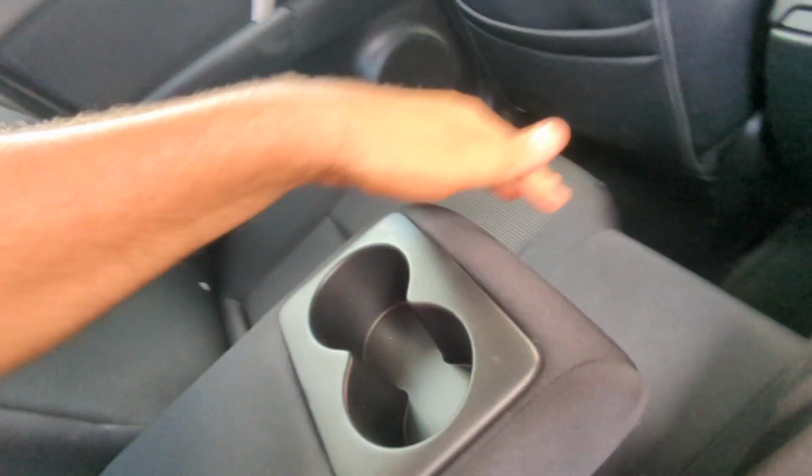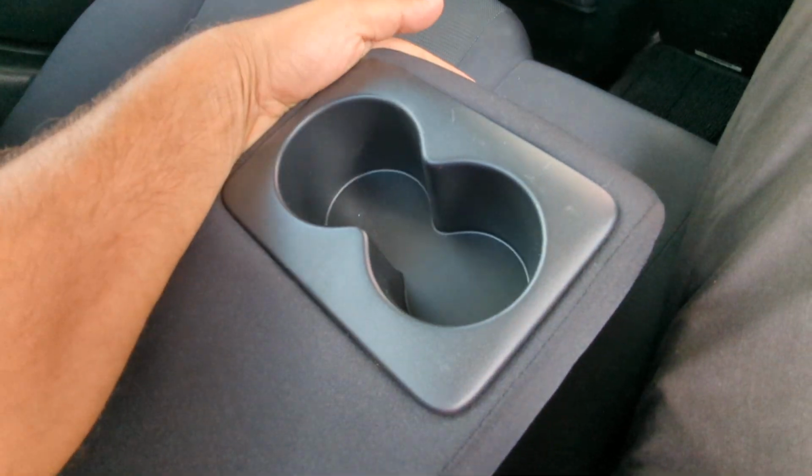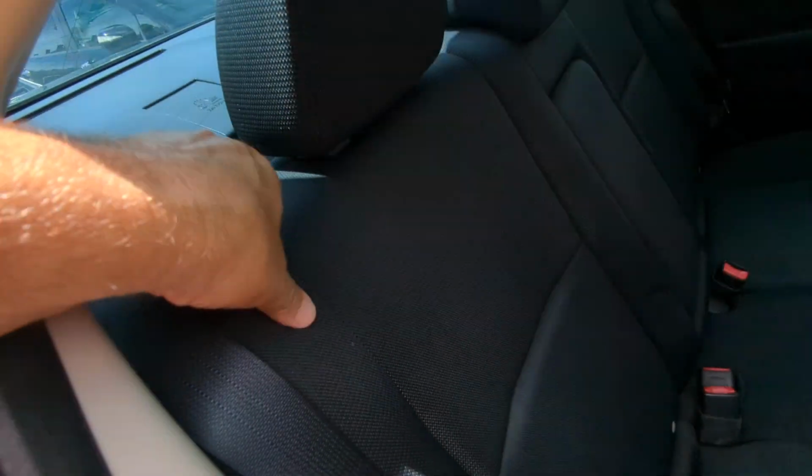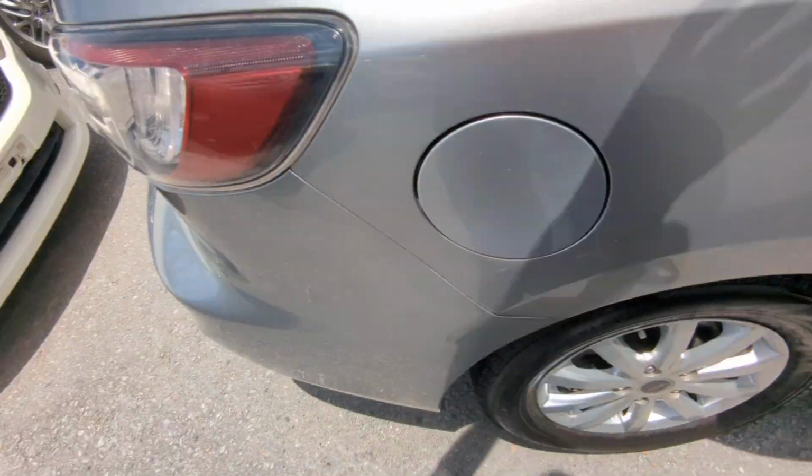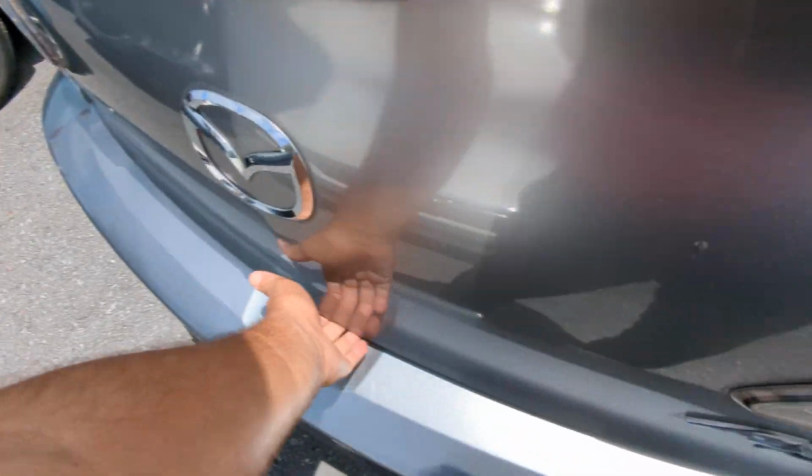You do have a center armrest that comes down that's going to stay level, which I like, and it's going to give you 2 cup holders. Then this one does have the ability to put your seats down. It's got a button there and a button on the other side. So if you need extra space, you can do that as well.